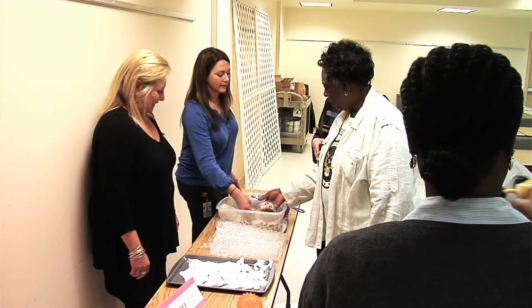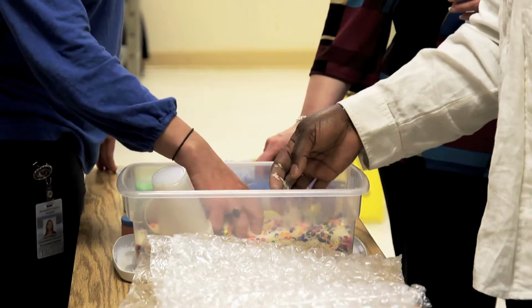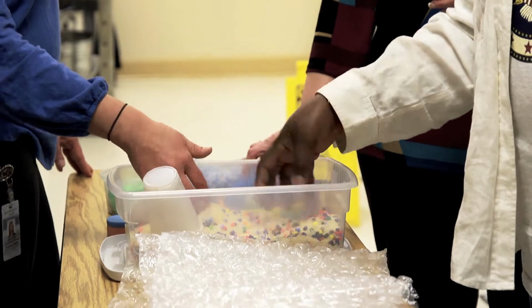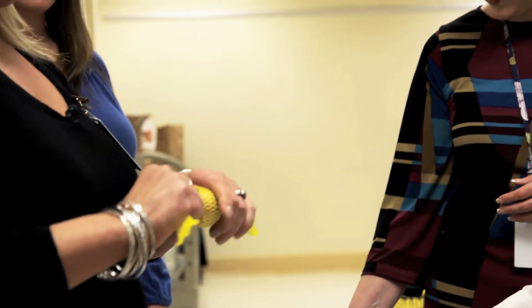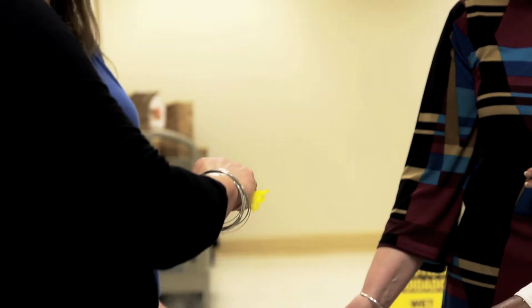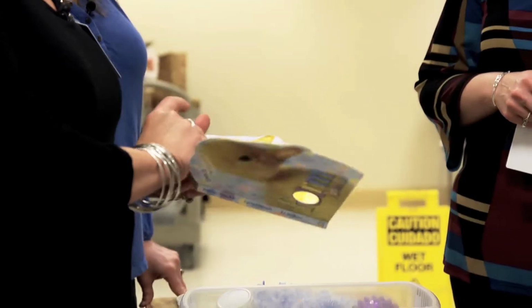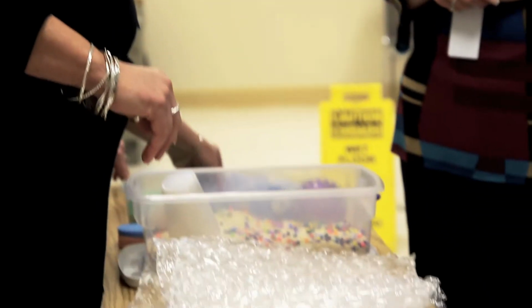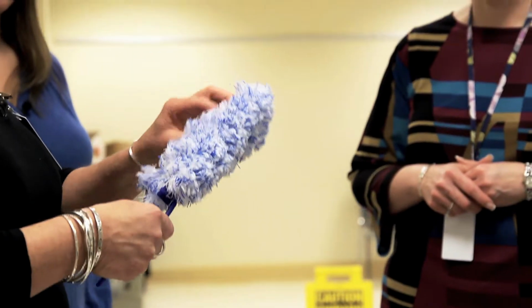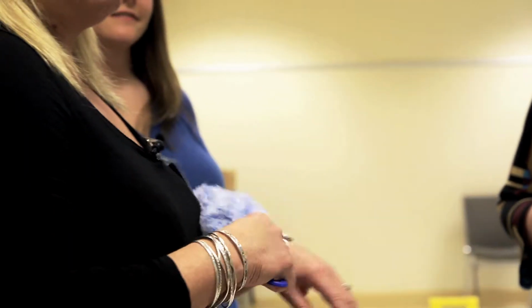You can put anything in it: rice, beans, styrofoam, little peanuts. This is just a little hand fidget that you get. Then books, they have different textures and things to engage. And this is one of those dusters, and I picked it up the other day at the Dollar Tree, and I was just like, oh yeah, that would feel good.